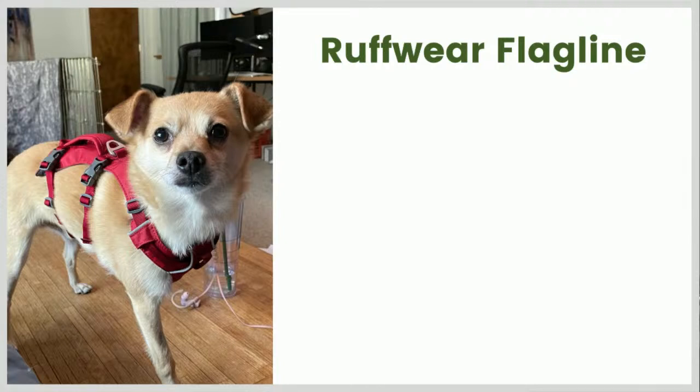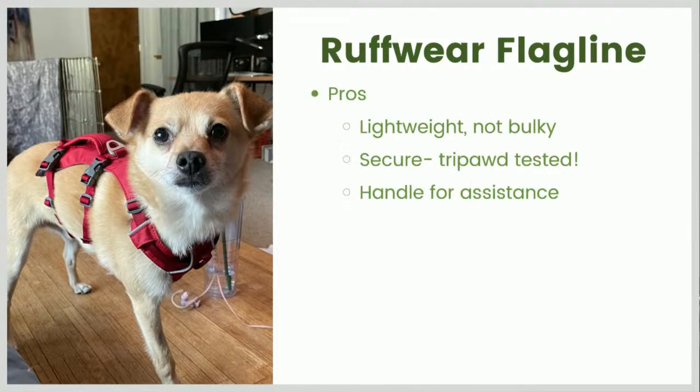Okay, next harness, Ruffwear Flagline. This is a slightly newer one, I think, from Ruffwear. I've tried several of their harnesses. This is my dog Pancake wearing his Flagline. In terms of pros for this harness, it's really thin, compared to other Ruffwear harnesses. It's not nearly so padded and bulky, which I really like. I think it makes it fit a bit better.